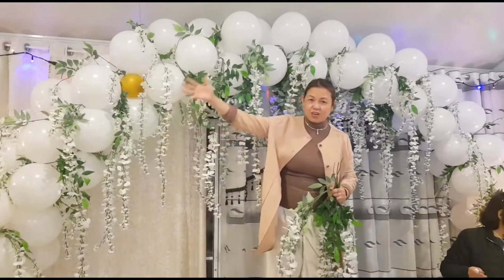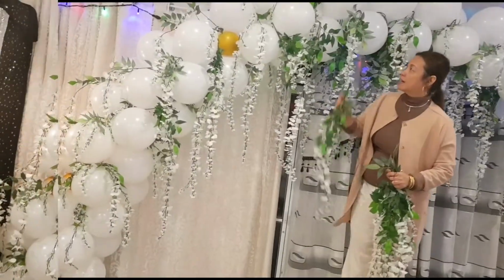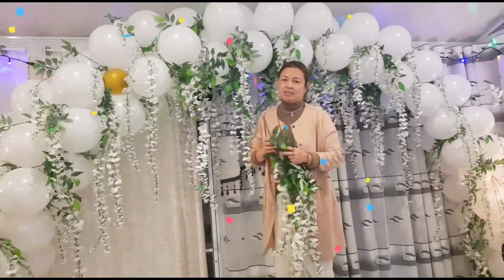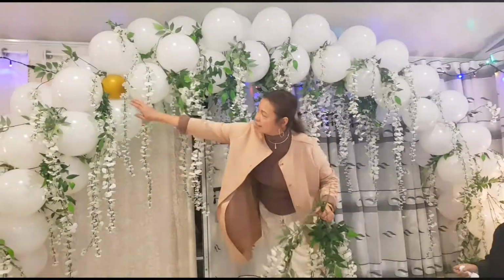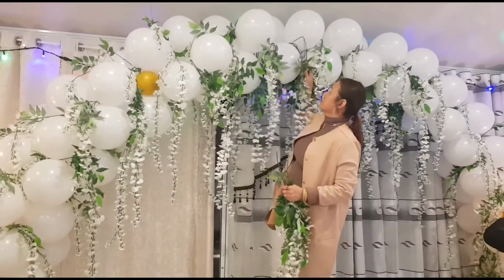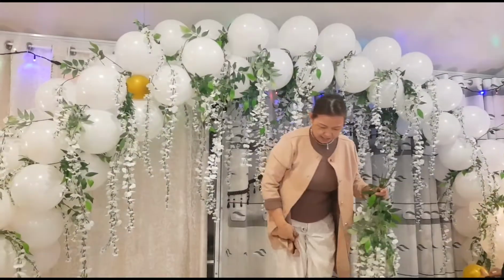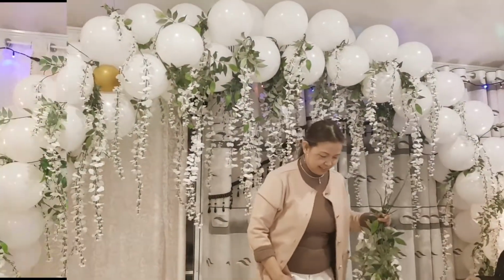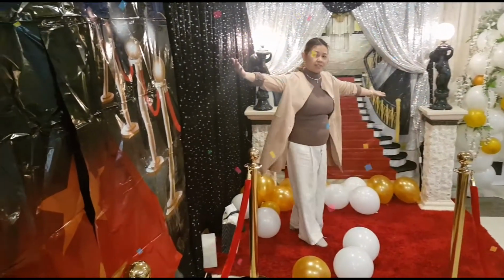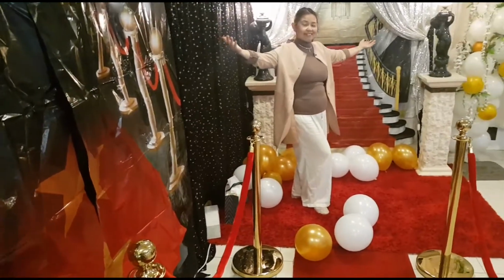So if you can show the arch, so it looks much better with the white balloons and the wisteria flowers, and we're gonna put a little bit of accents of gold in it, just to make it a little bit colorful. So yeah, I'm quite happy with it. It's done. It's just what I wanted. What was in my mind, my imagination, it's all done. So I'm happy with it.